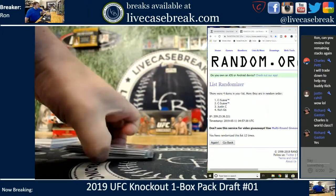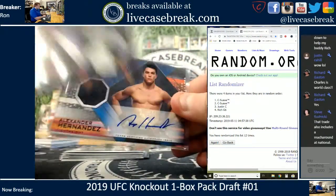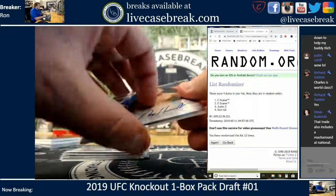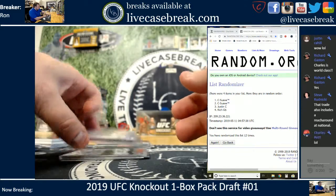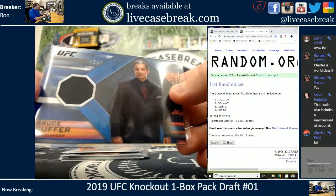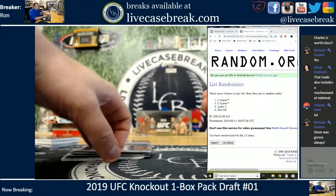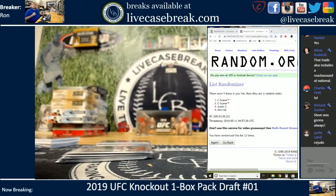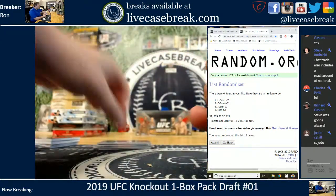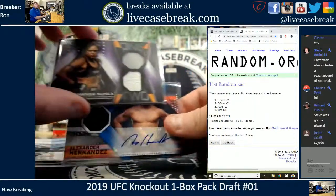All right, so then Justin, you've got the Amanda Nunes dual relic along with the Alexander Hernandez relic and auto. Or you've got the stack with the Cejudo out of 75 autograph and the Bruce Buffer announcer relic. You want the Cejudo? All right. So it goes to Justin, and then that means Nunes and Hernandez go to Charles.